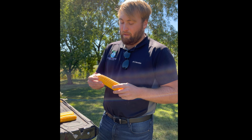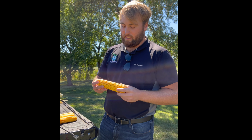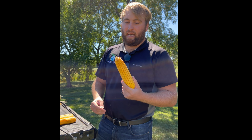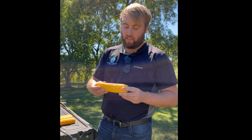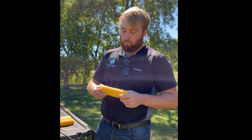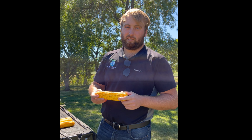It looks a heck of a lot better than a lot of the dry land over here. This has been a high management area. It's had adequate moisture, so there's minimal tip back, and stuff's looking good. A lot of 16, 18s around, which we've got to be happy about. So looking forward to seeing how this goes in the fall.